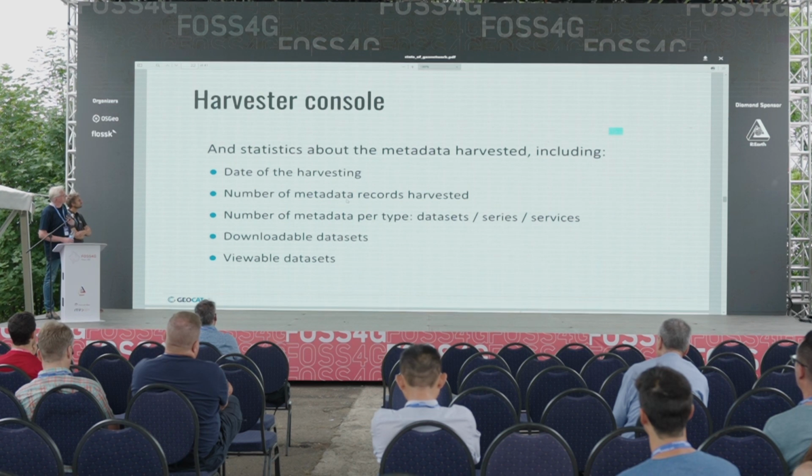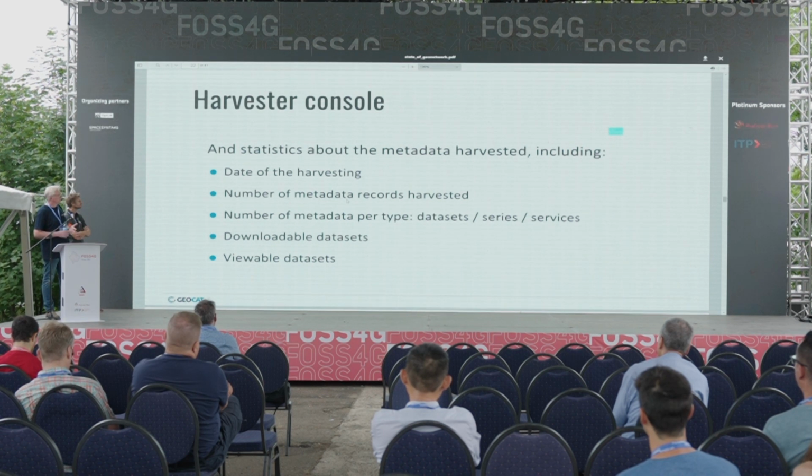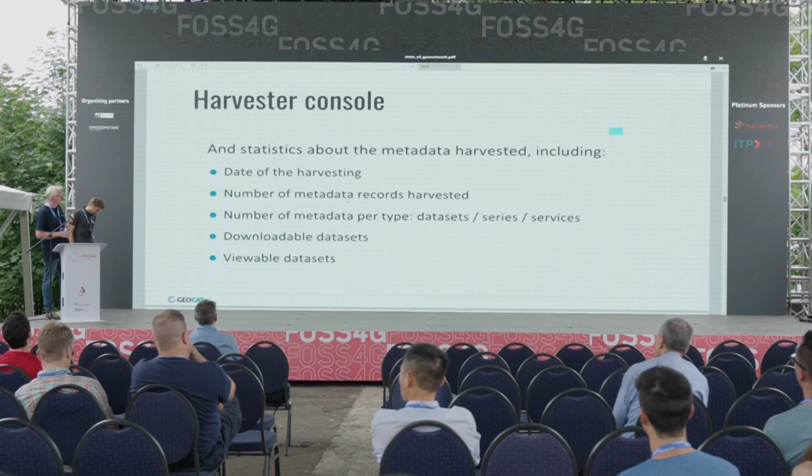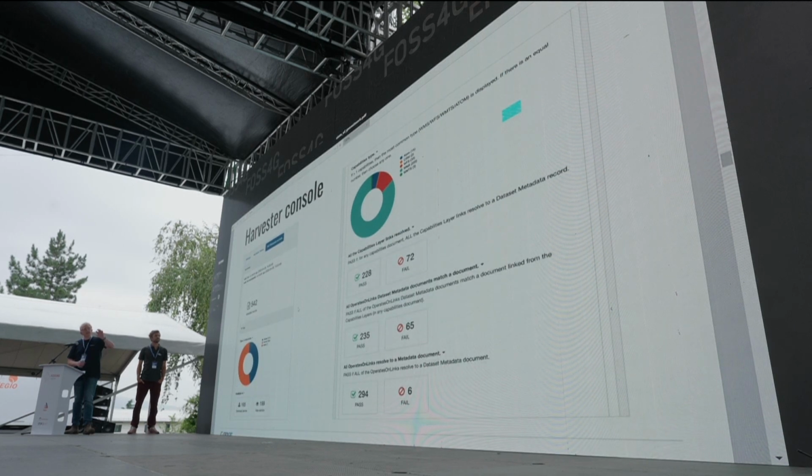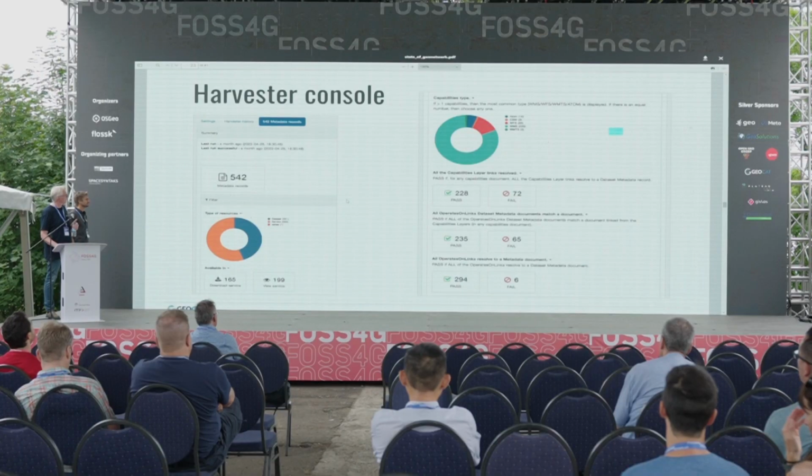So it includes statistics about those metadata, about the date of the harvesting, the number of metadata records, the number of different types of data or services that are retrieved, what can be downloaded, is it actually downloadable, is it viewable, and so on. And then you can basically dive into those details, which ones failed, which ones are successful, and that is used by countries to actually point to services that are not compliant or not functional.